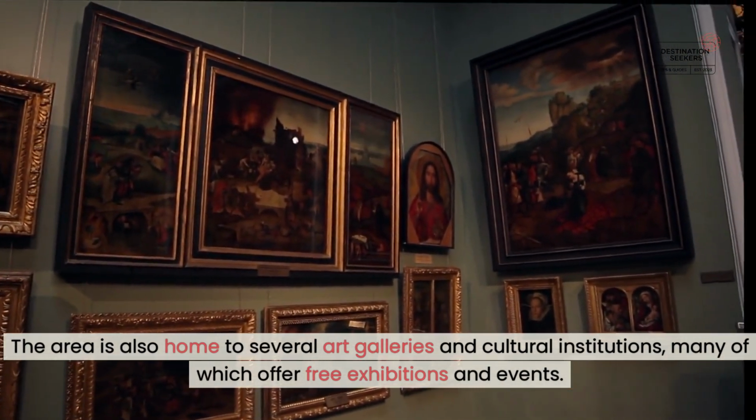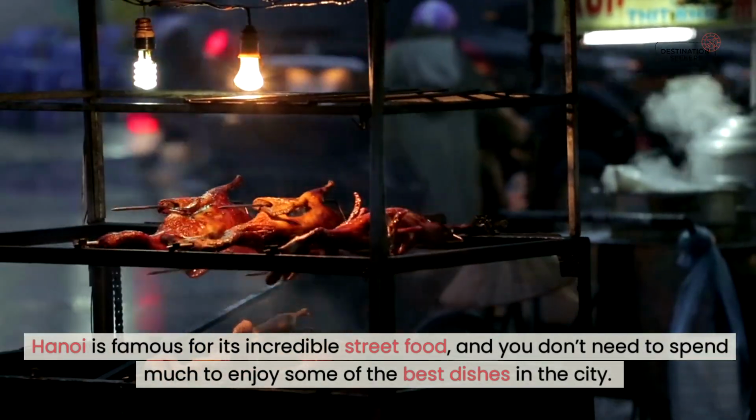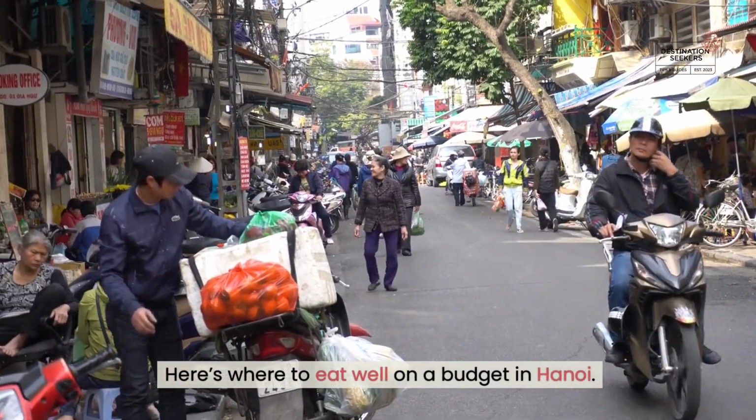Affordable eats. Savor Hanoi's flavors on a budget. Hanoi is famous for its incredible street food, and you don't need to spend much to enjoy some of the best dishes in the city. Here's where to eat well on a budget in Hanoi.